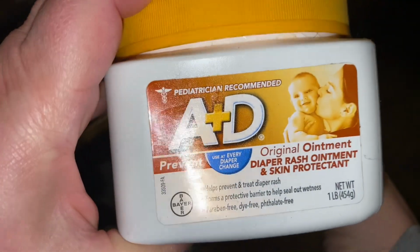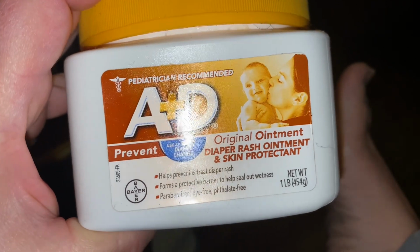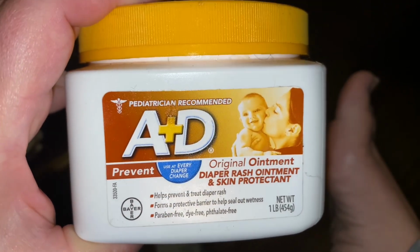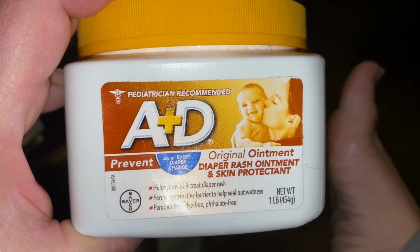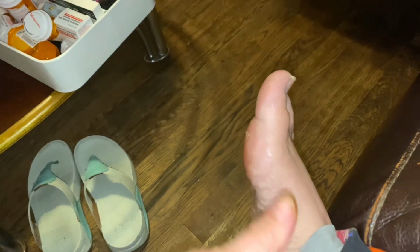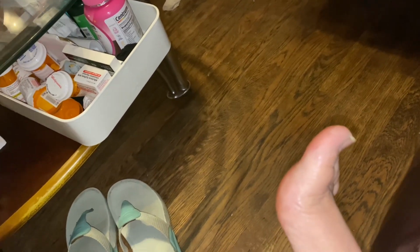I'm going to put some of this A&D diaper ointment on my feet because that helps a lot. I don't know if it's the act of rubbing or what it is. This diaper ointment does not have a very good smell, but I like what it does to my feet when I use it. It has a fairly medicinal smell. I just put a thin layer of it on my feet and it helps.